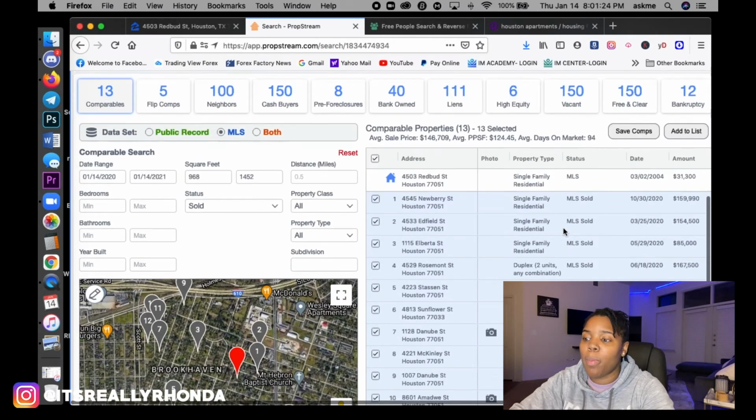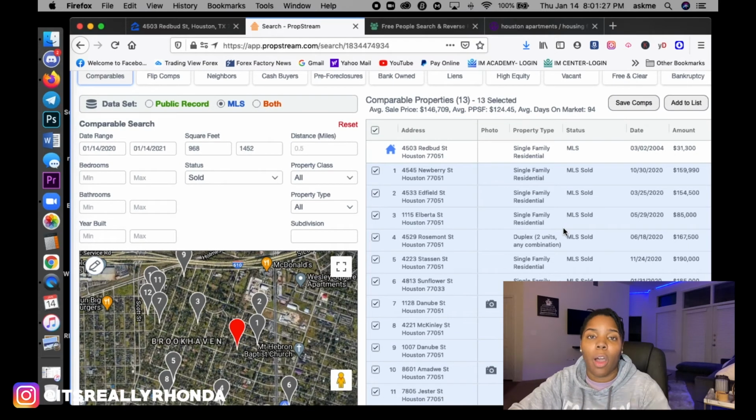Now, what you have to keep in mind is that some of these properties are probably already fixed up. So that's going to tell you the potential your property has, the potential once it has been fixed up. So you can't go off of what your house looks like right now. You have to be able to show your buyer what the potential of the properties in the area are. All right, so let's just go to one that has a picture. It's gonna be the most comparable property to our property.